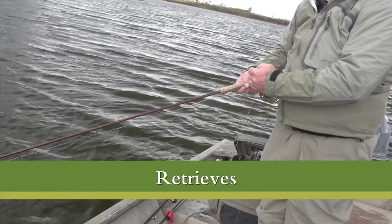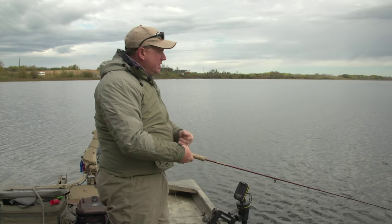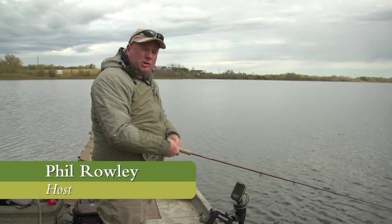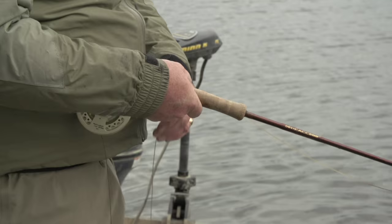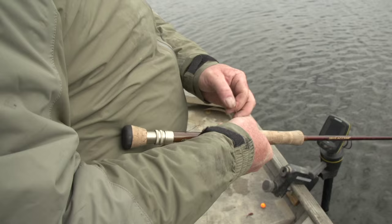In the fall, water temperatures are typically cool. Today we're in the low 50s. We're hoping to even see the temperatures drop lower. Retrieve speeds are critical. You want to match your retrieve speed to the water temperature. So generally it's going to be slow retrieves, slow strips, slow hand twists.